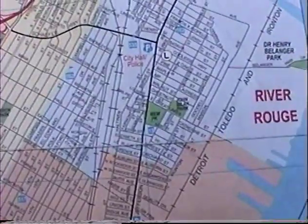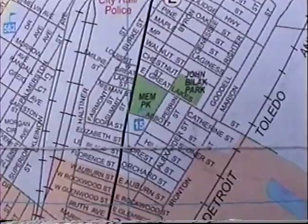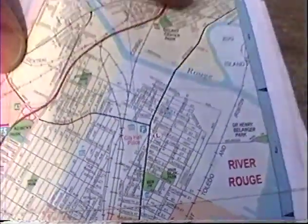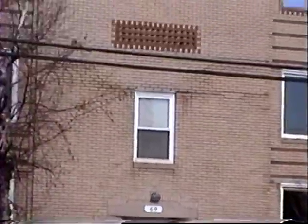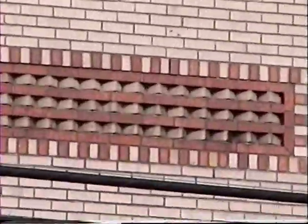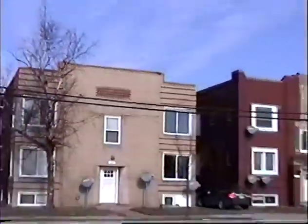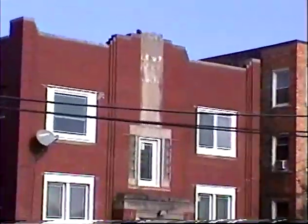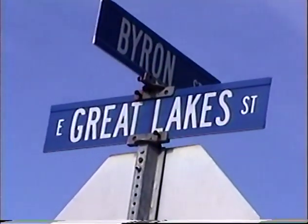Well, here, we'll take a look at the park right there, that green space. Memorial Park. Or MEM Park for short. They got the 69 building, but look at the brickwork up here. That's sharp. I'd like to know what rents go for some of the rooms here, but there's some attractive buildings here. 2-3 story type deals.